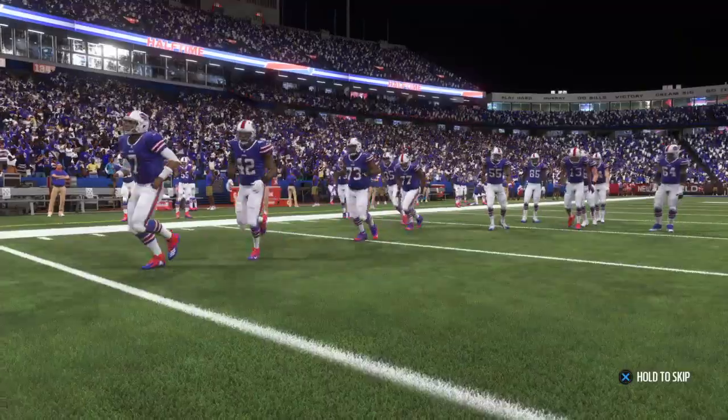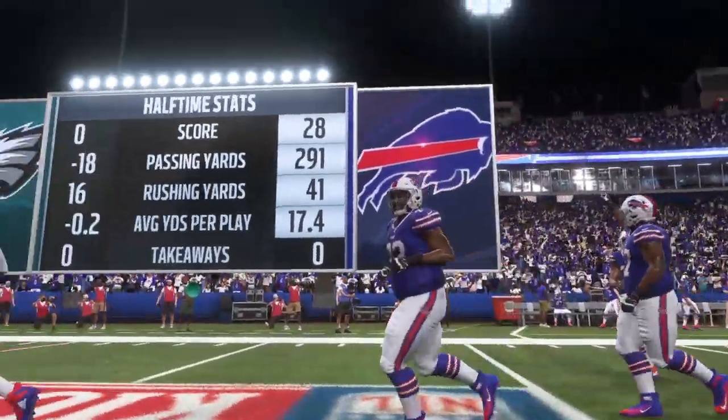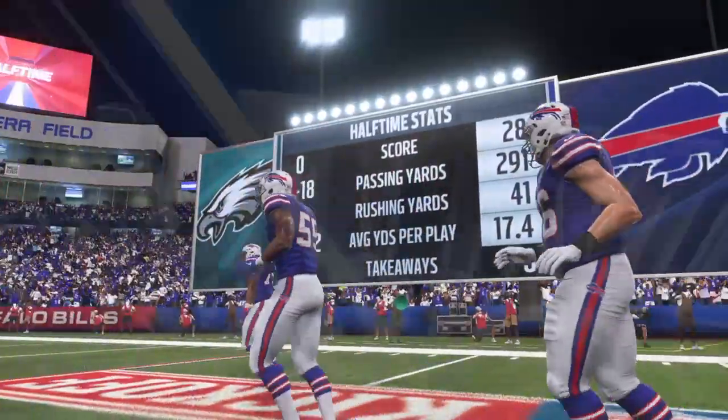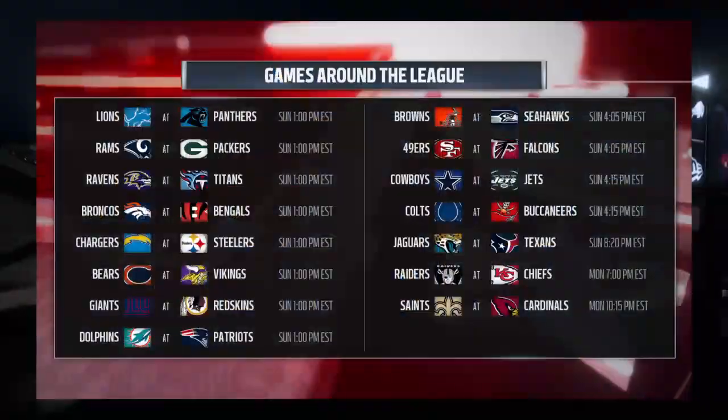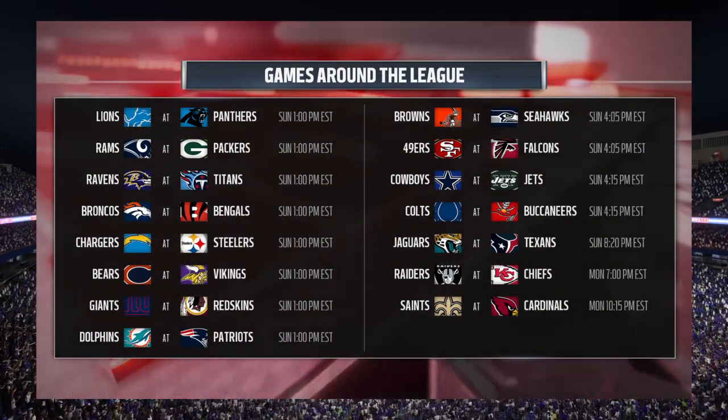As we'll send you down to Orlando, we check in with Jonathan Coachman for our EA Sports halftime report. Coach. All right, Brandon, good to get another season underway. Wow, look at those stats. The second half of the season opener. But first, let's take a look at what's still to come here in the opening weekend of the NFL season.